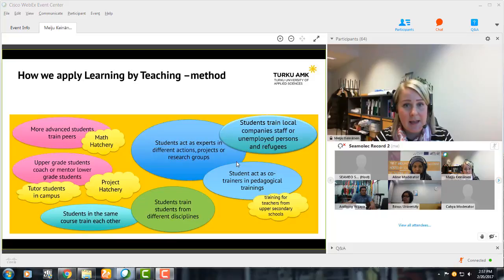The main thing is that students take an active role and they take responsibility for their learning. And also several studies have shown that in this kind of learning, you learn more when you are teaching the subject to someone else.